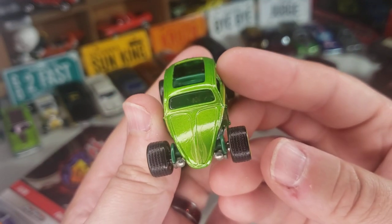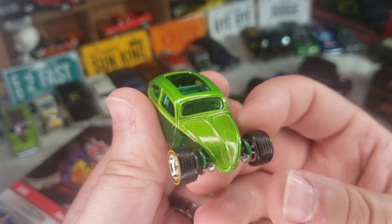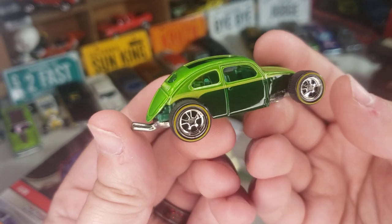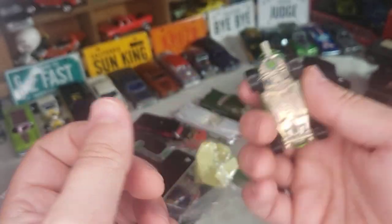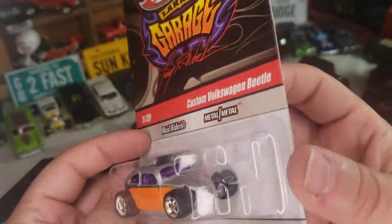Oh, kind of stinks. You can see with the tampo there, it's off center, so that kind of stinks. But this one I've had pretty much since new, so I did not notice originally. Kind of stinks, but whatever. Always love this casting. That's the green one. Next up, we'll look at the silver and orange one.